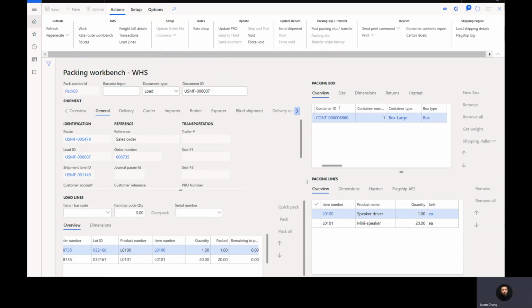And then the final area to focus on before we move on is the scanner friendly. So the first part here is the pack station ID that you see there. This gives the ability to configure as many pack stations as your business requires, and each pack station is then mapped to all of the physical peripherals, be it 2, 3, 4 different printers, a scanner, a scale for weight definitions.